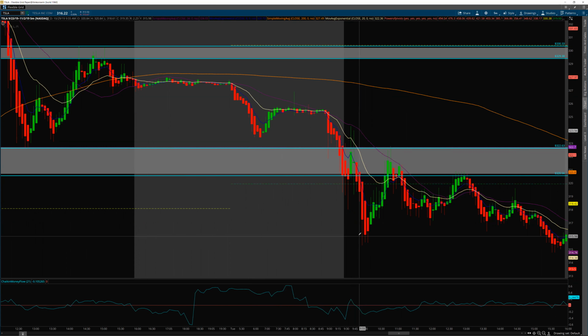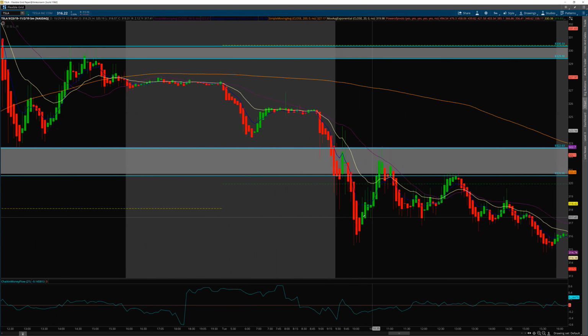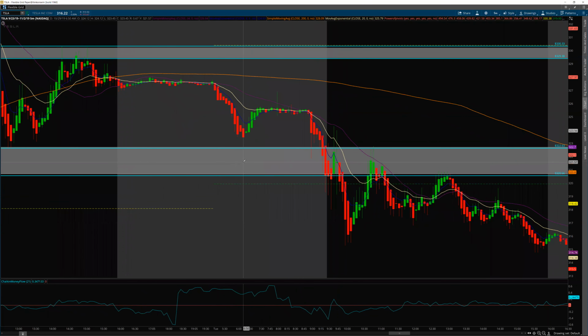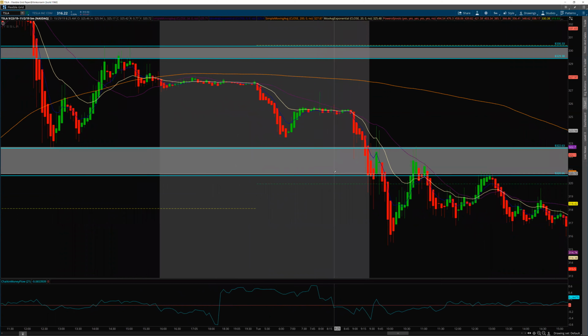I actually have a buddy that got short around this 318 area, but he just felt that it was going to go down. So on this ride back down, he averaged on the pop, and then he took some out on this ride back down through his area, and then he got in again here, and he rode it back down again using this as his stop. But that was my Tesla trade.